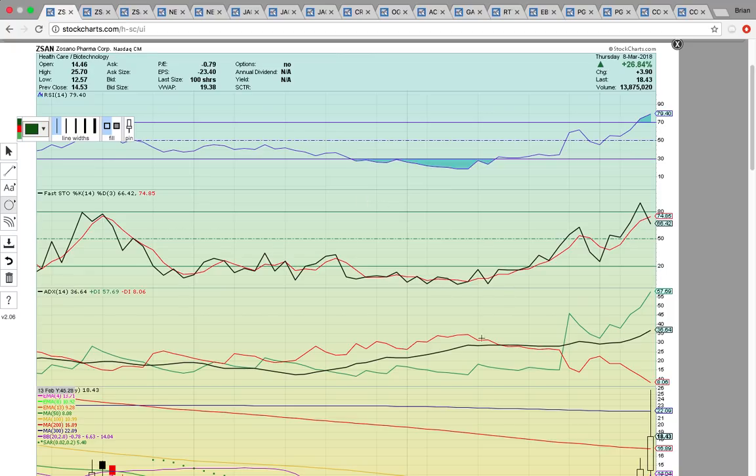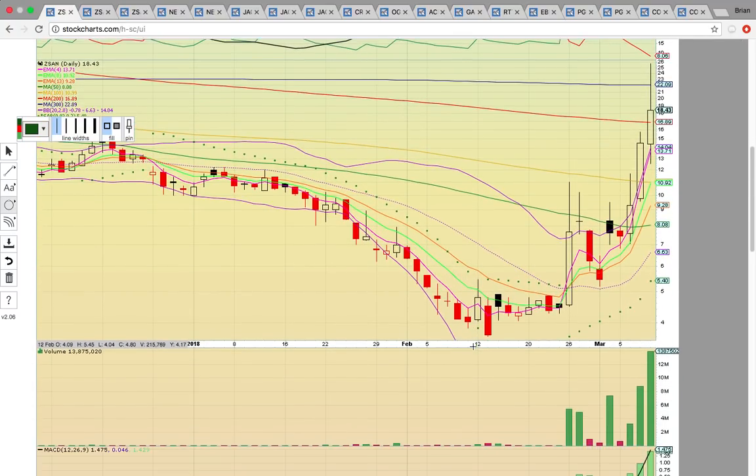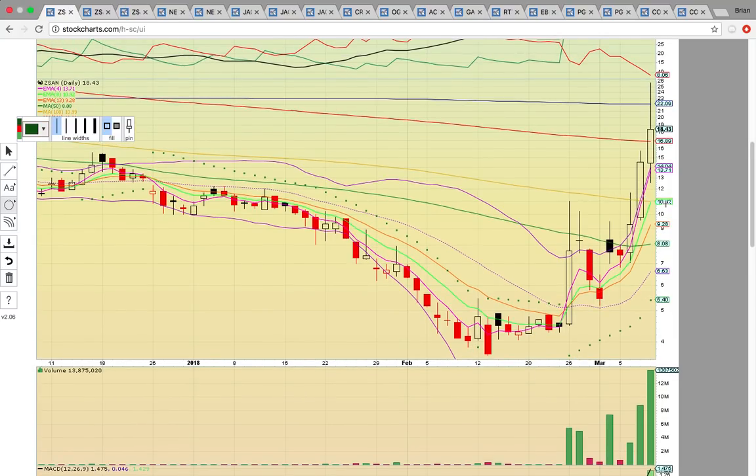ZSAN, ticker symbol ZSAN. This was alerted the last couple of days. We've been following this, and it had nice follow through again today. It had closed yesterday above the gold line, which is the 100-day simple moving average at 10.99, that 11 level. And then today, what needed to happen was a break above this 200-day simple moving average at 16.89, and it did break above that level. It ran up to that next resistance level, which was the 300-day simple moving average at 22.09.